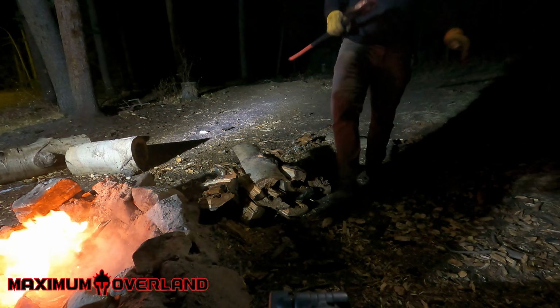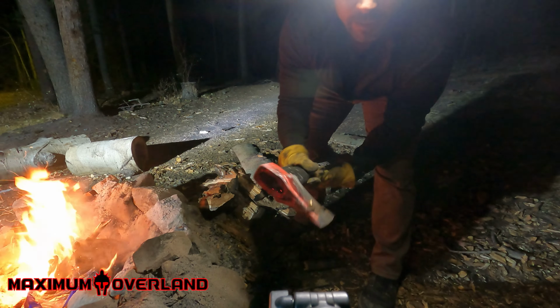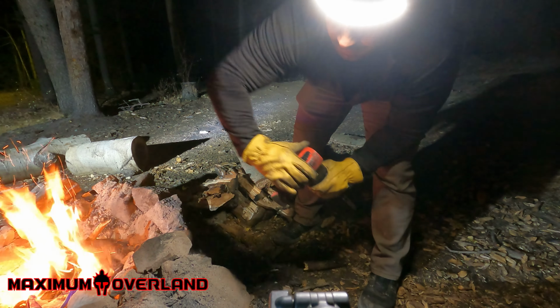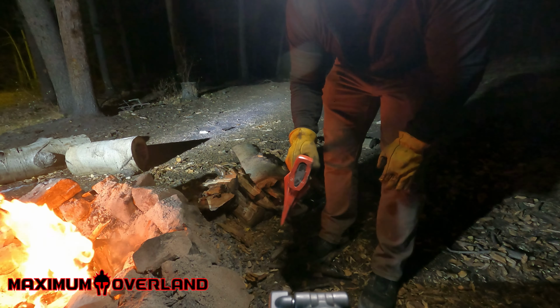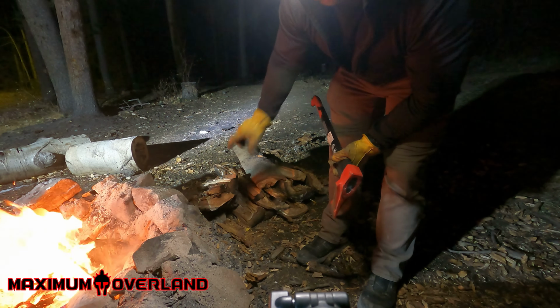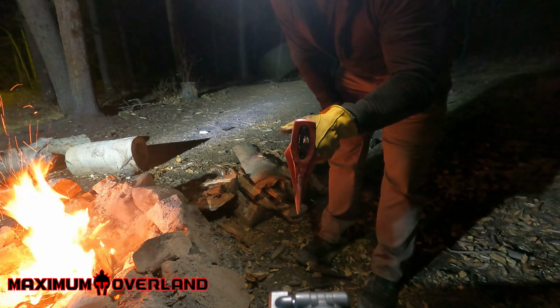So, I want to show you guys what I'm using. This is a maul. It's a wide splitter, but it's a maul. And that's what you use for your actual splitting, not chopping. And you see how easy it makes that. So remember, the right tool for the job.